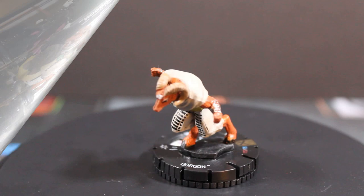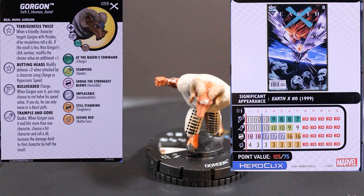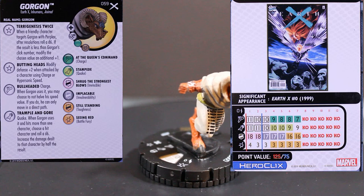Gorgon is number 59 in the set. He has the Earth X, Inhumans, and Animal keywords. He has improved movement, ignores hindering terrain, and ignores blocking destroys. He has two traits, a special on his movement and a special on his attack.